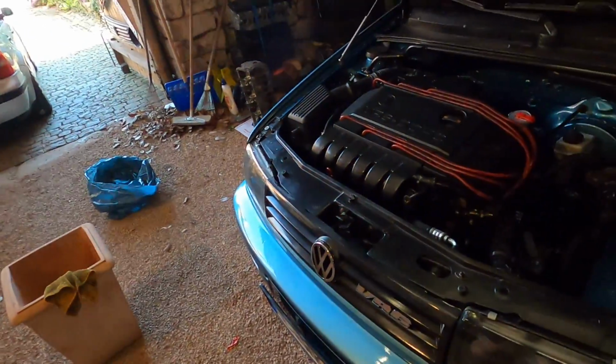It's just pricey. Building an engine is so expensive between pistons, rods, and all the other stuff that's in there. It gets pricey very quickly. But hopefully in the near future.